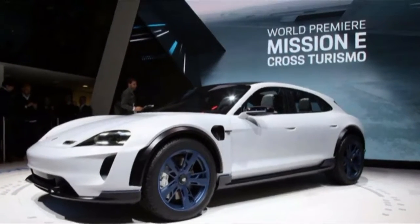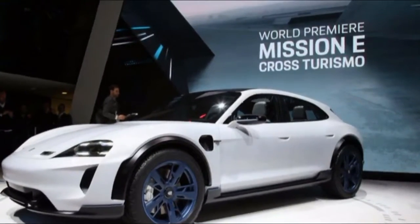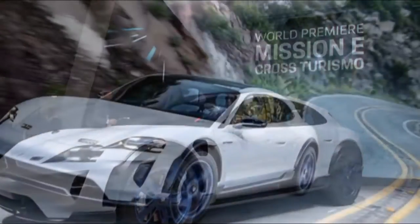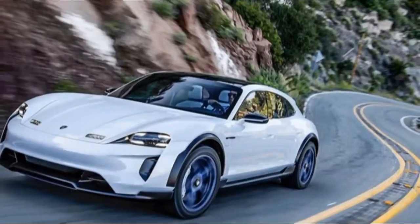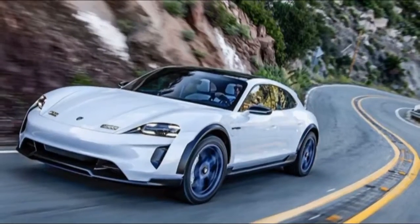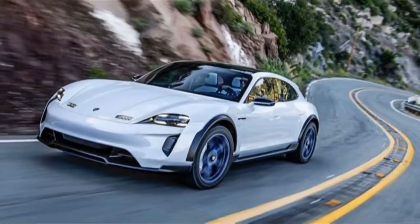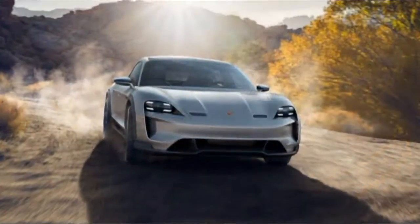And then you try to charge it, relying on infrastructure that is far from adequate, and you start to think again. But maybe that won't be a problem by the time the Porsche Mission E-Cross Turismo goes into production, likely to be 3 years from now. By then they may also have decided what it's actually called.